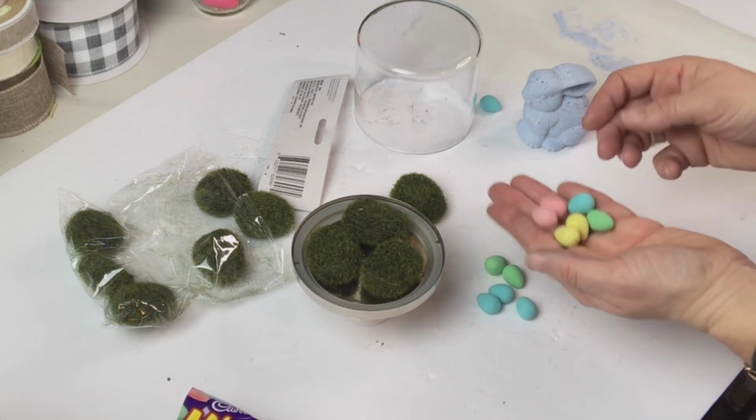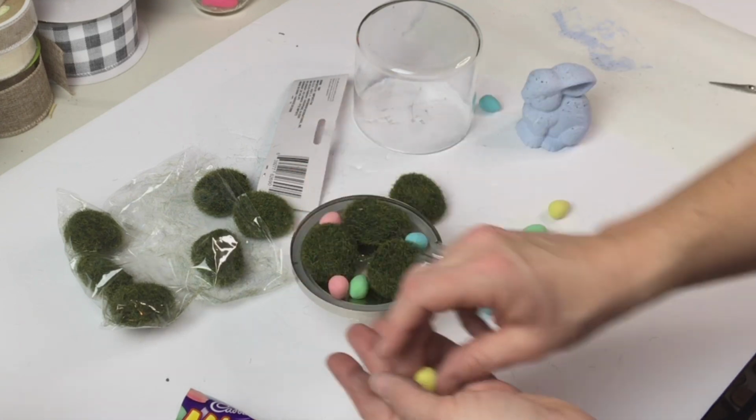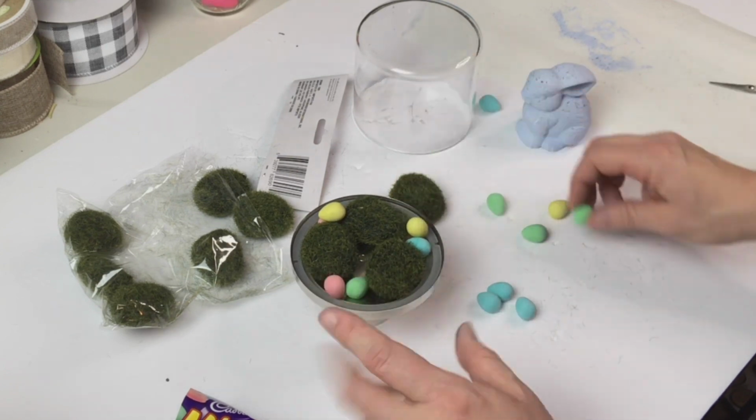And then I'm going to take a few of my mini eggs, and I'm only using these because I can't find teeny tiny little Easter eggs that would fit in this DIY. So I am using, yes, edible mini eggs to do this.